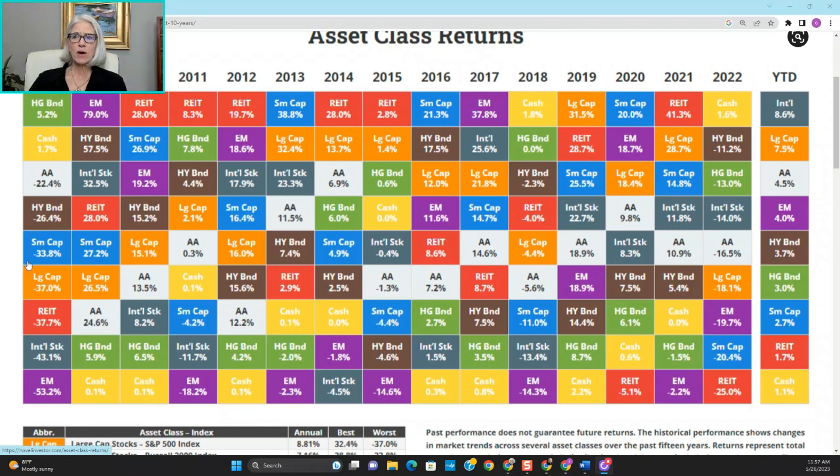We can see, however, that in 2008, in the midst of that horrible bear market, when the S&P 500 went down about 55% overall, that one year the S&P 500 was down about 37%. Yikes. But we can see it bounce back the next year at 26.5%.